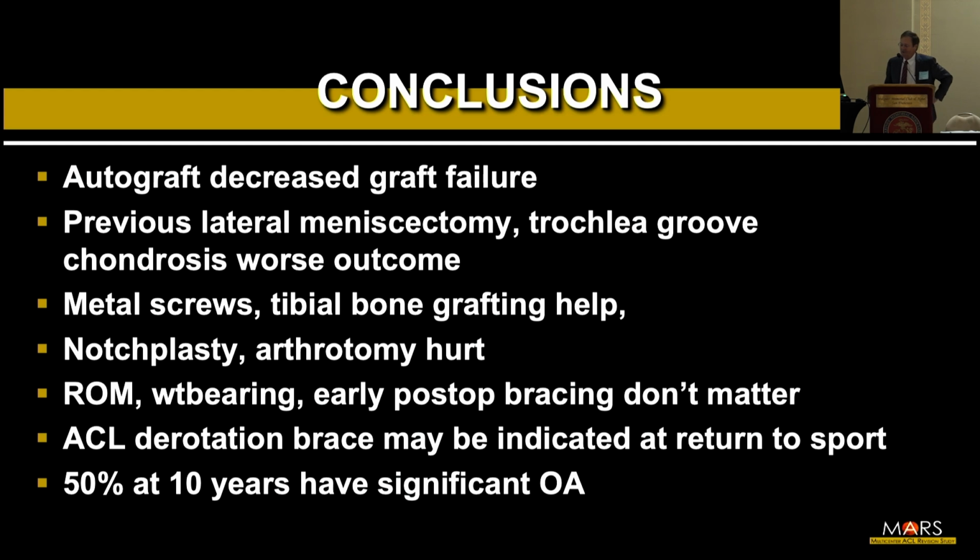So in conclusions, it's been really fun doing this and working with all the sites and the patients. And what have we learned? Autograft decreases graft failure. Someone asked me that this morning. We could not predict that graft choice predicted who got arthritis, so probably it is not graft specific. If you had a previous lateral meniscectomy and you're doing a revision on the patient, tell them they've got a good chance of ending up with a worse outcome.